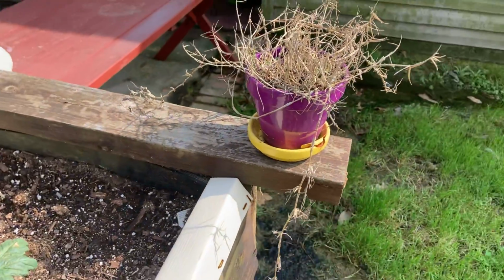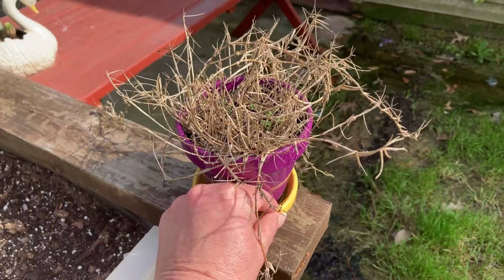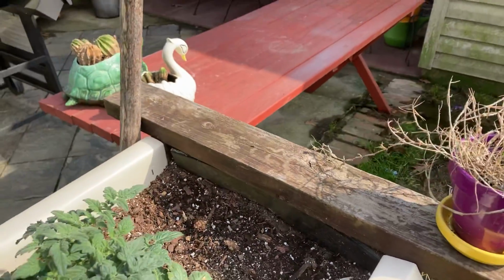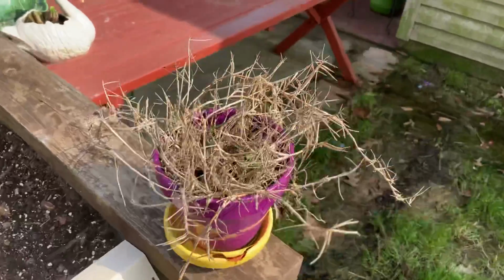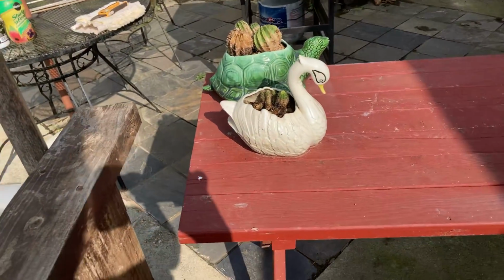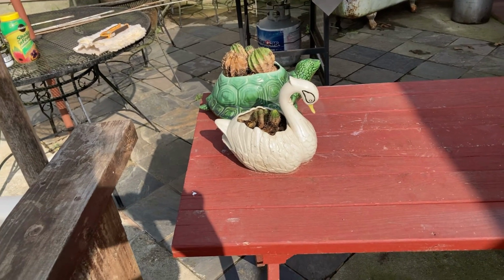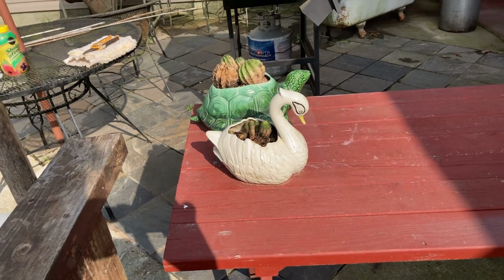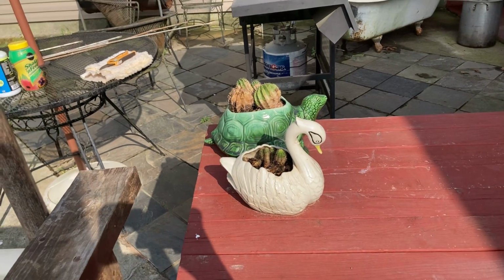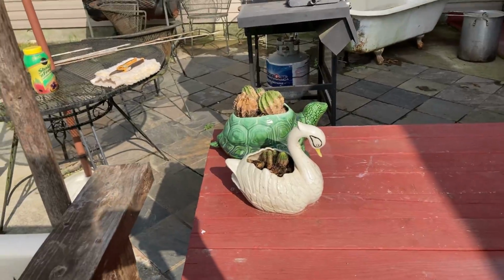So, anyway, I love the little pot, although this chipped right here. I guess the paint. Anyway, it's terracotta underneath there. And then here's the swan that was from my in-laws who've gone now. Those were at their houses, and we put some cactuses in them. Because, God, they're crowded, but we gotta do something with them.